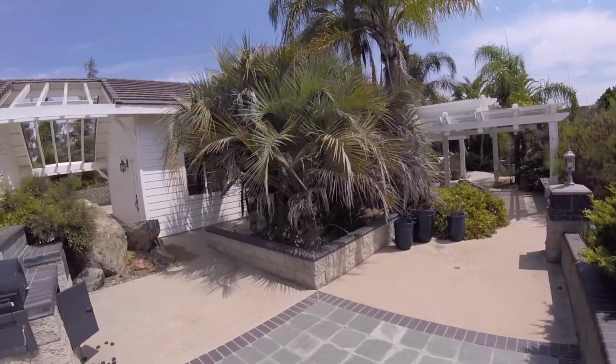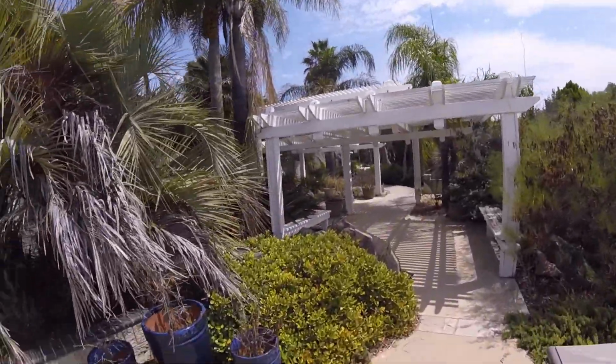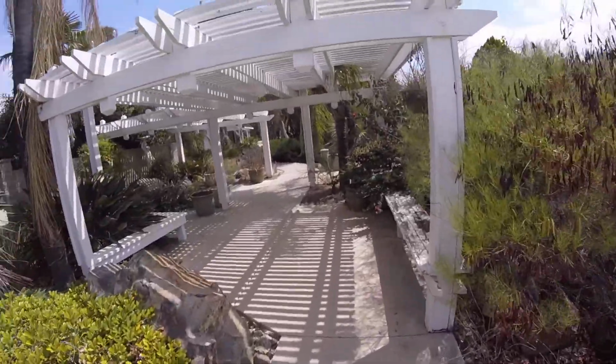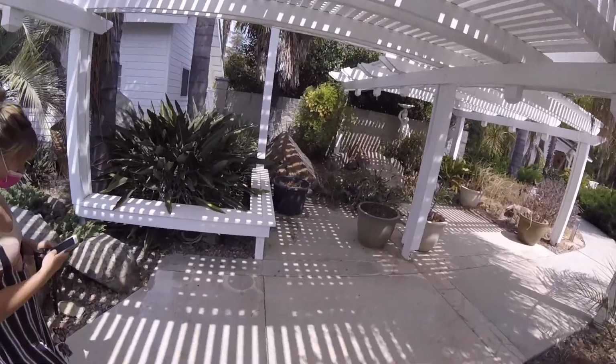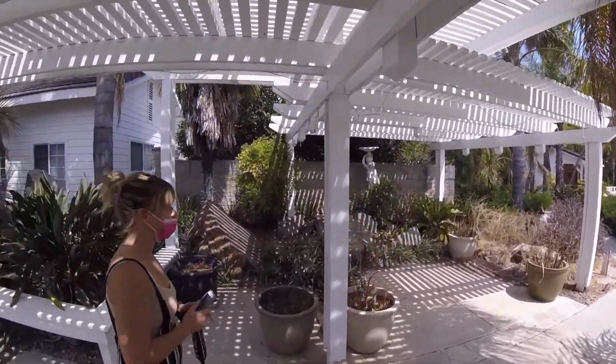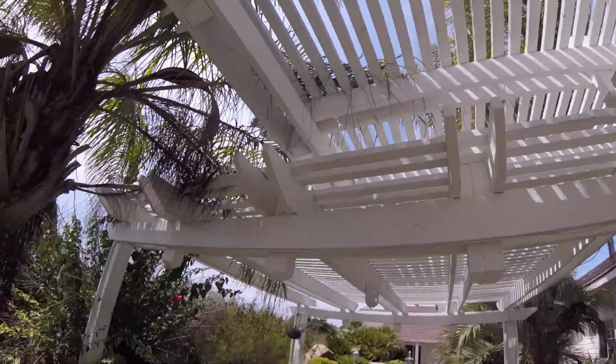It's got tiki bar type stuff. I think the barbecue would be by the pool. Maybe they have two barbecues. They might have two barbecues. That's the main barbecue, not the entertainment barbecue. Yeah, it's a little pergola area. It's in pretty good condition.